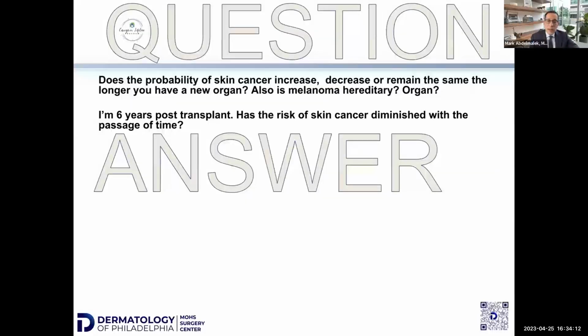Somebody said in the chat that even before they were going to get a transplant, they had to be seen by a transplant dermatologist. And that is also a trend that we really enjoy seeing, not because we have to see if you have a skin cancer, but because we need to start this kind of important conversation. Somebody asked in the question, does the probability of skin cancer increase, decrease, or remain the same the longer you have a new organ? Also, is melanoma hereditary? And this person happens to be 6 years post-transplant.